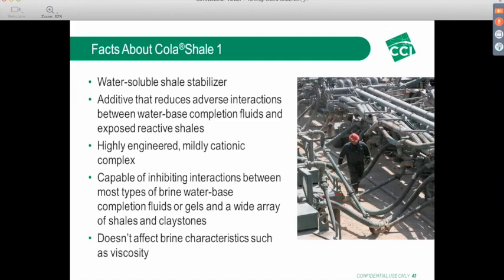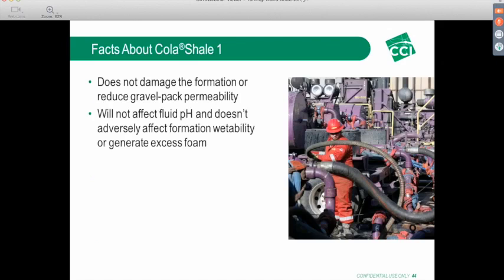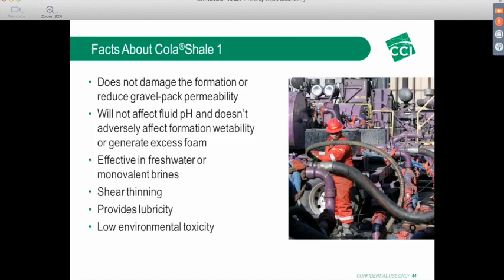Does not affect the brine characteristics such as viscosity. Also does not damage the formation, which is really what you're trying to prevent. You're trying to keep that formation in place while you're extracting the oil. Doesn't affect the fluid pH. It does not generate any foam, really. It's not a foamer. It is effective in freshwater or brine water, and it does show some shear thinning, provides some lubricity. The very important thing to remember is very low environmental toxicity.